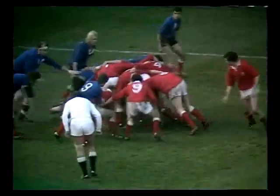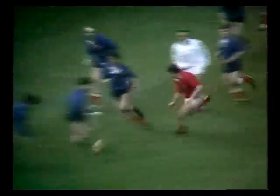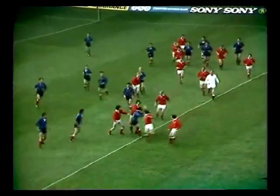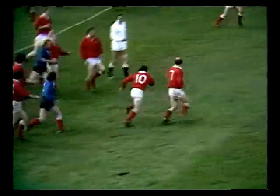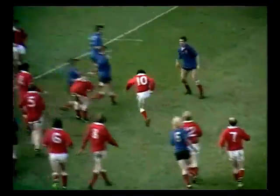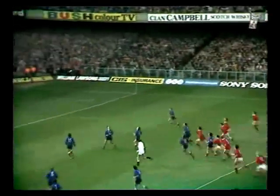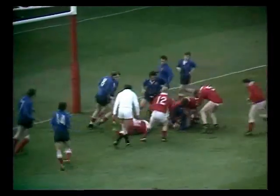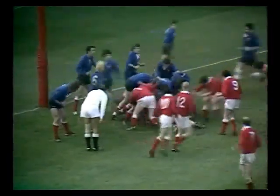4 minutes of the match to go. Cobner feeds Edwards. That was Squire. Kicked on by Bellascan. Up goes Bertrand. Phil Bennett. Oh, that's a nasty hanging ball. And none of the Frenchmen seem to want to get it. That was JPR Williams.